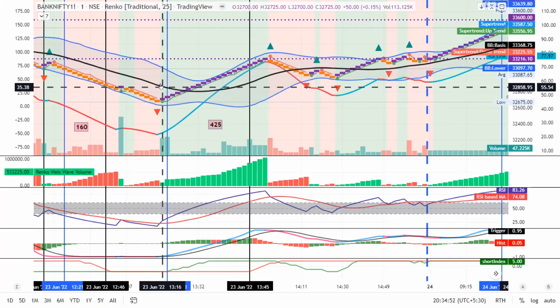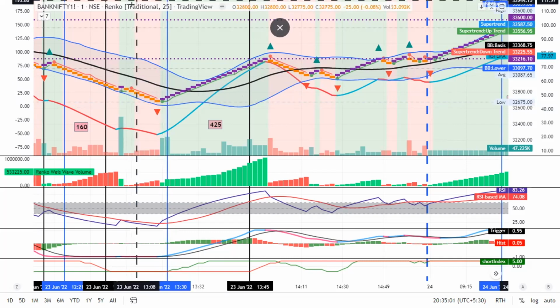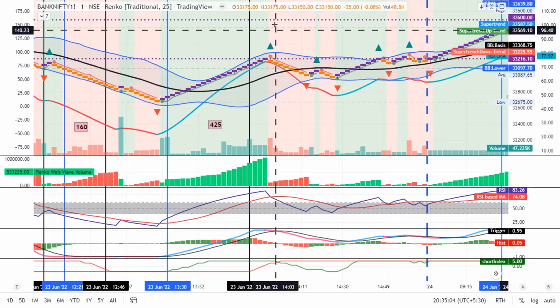Sir, the ideal entry was at 3:16. Nilesh, just draw a small horizontal line where your stop loss was. Okay, just one minute. That will help. I don't want to talk about the ideal entry. I just want to talk about your trade. That's what Rampal's question is.